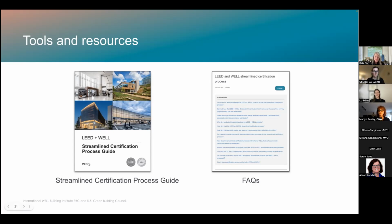The first is the LEED plus WELL Streamlined Certification Process Guide. It's designed to help you understand eligibility for the offering, explain how to use the two-way crosswalk, guide you in registering or updating your projects to indicate the pursuit of the streamlined certification process, and provide a high-level summary of the process. The document should answer most overarching questions that you might have and contains a lot of information that we are covering today during this presentation.